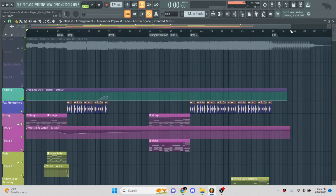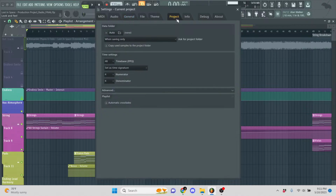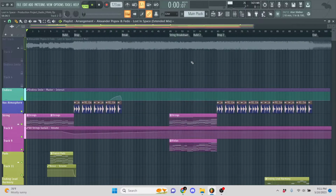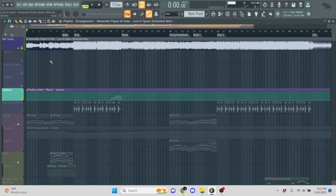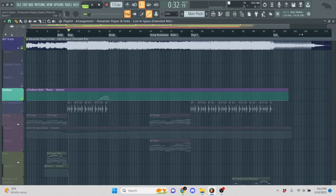Oh, CPU's getting destroyed. And this is also the instrumental, because I did the vocal mixdown in a separate project. So there'll be some variations between this project and what you hear in the final, but all the elements are still the same.